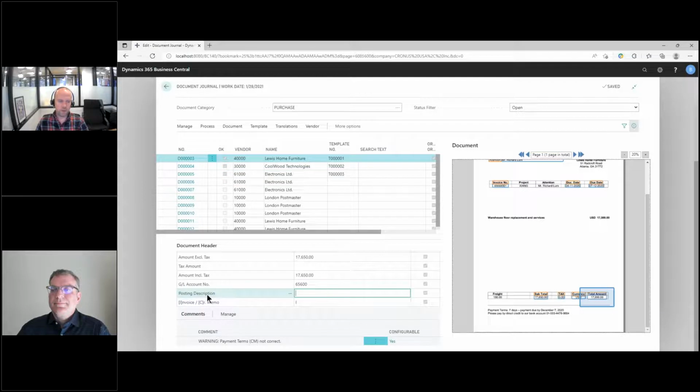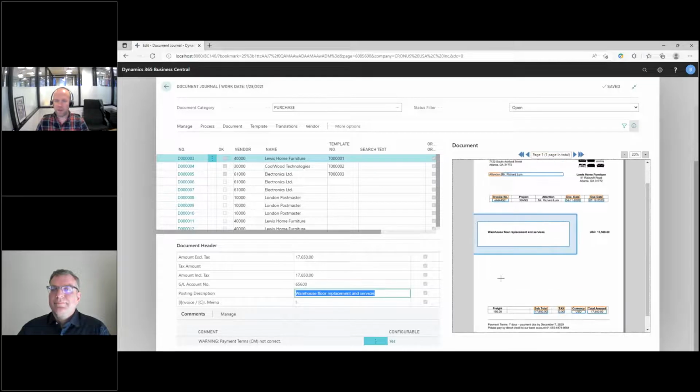For example, if I want to pick up the posting description, all I do is click in the field right here for posting description and drag and drop a box around it. That data is now entered here, and it automatically remembers this. So next time we receive an invoice from Lewis Home Furniture, whether it's an automated or semi-automated setup, it knows how to pick up that posting description. So any field from Business Central can be added to this again.